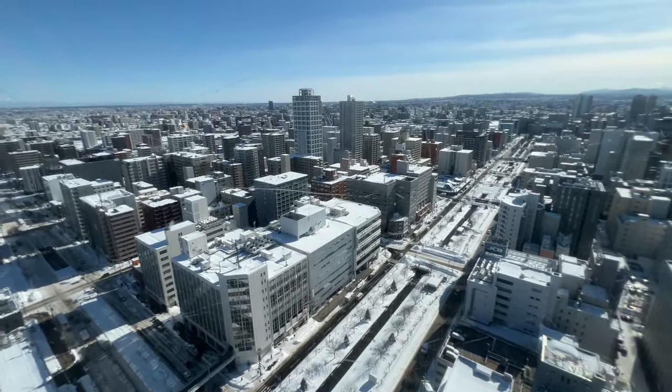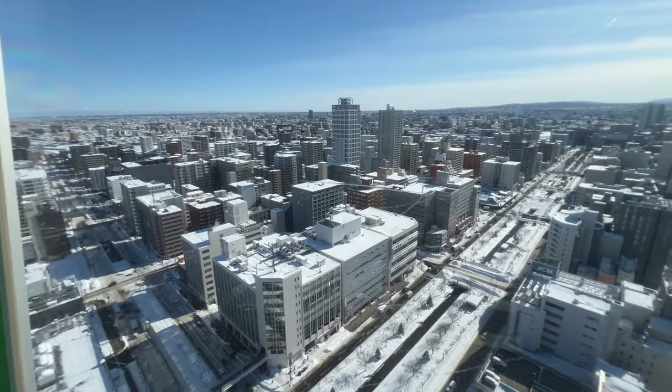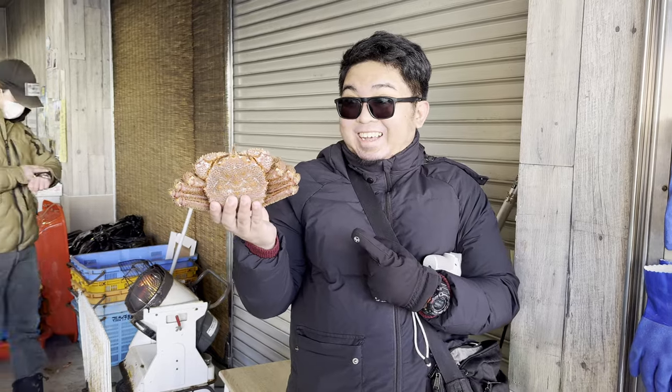It's our fourth and last day here in Sapporo, and in this video, pupunta tayo sa isa pang observation deck and we'll have our first taste of Hokkaido Hairy Crab. So ano pang hinihintay nyo? Tara, samahan nyo kami sa aming adventure!